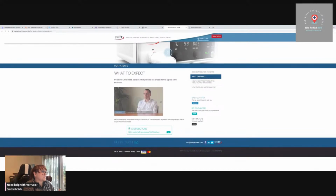Now, the beauty of Swift is that there's no dressings. You don't need any local anaesthetic. It's pretty quick. It only takes 15 minutes. This is a little video picture of the machine up the very top there. It takes 15 minutes. Does it hurt? Many people will ask. It feels hot. I wouldn't say it's painful.